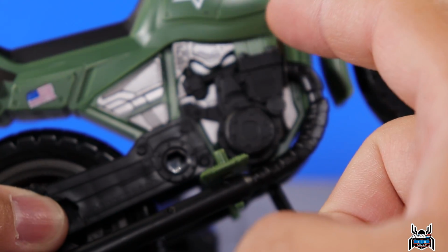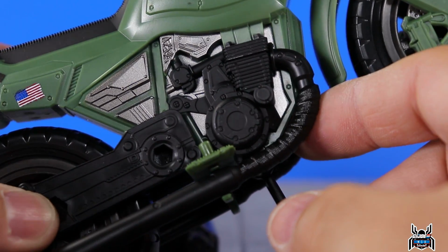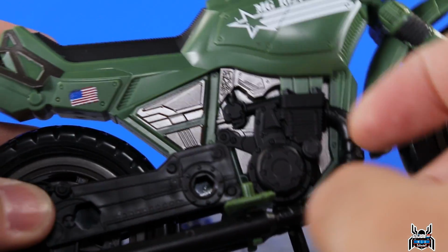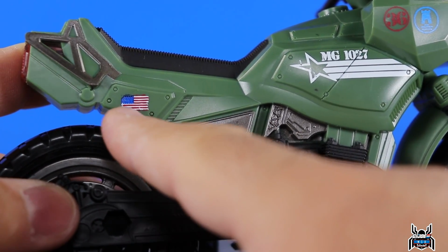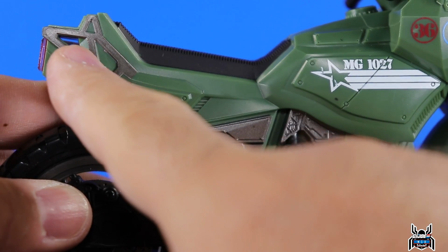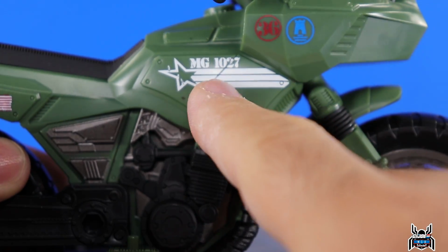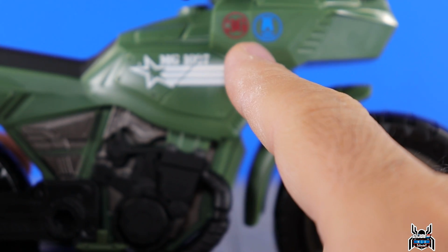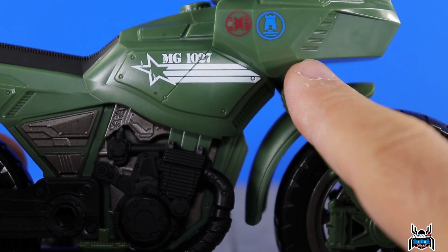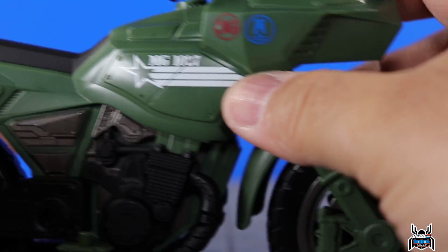We get some painted silvers and blacks along with the green of the motorcycle for the motor and engine in there, so that is pretty cool. We get this nice American flag that looks like it's a little weathered, so that's definitely a nice touch that they added on there. A little bit of this gunmetal gray back there. We get red paint on the back where the light would be. Here we have the G.I. Joe logo. It says MG1027. We have the 36 there, and then up here we got what looks like a Castle logo. If you guys know what that logo is, let me know down in the comments below.